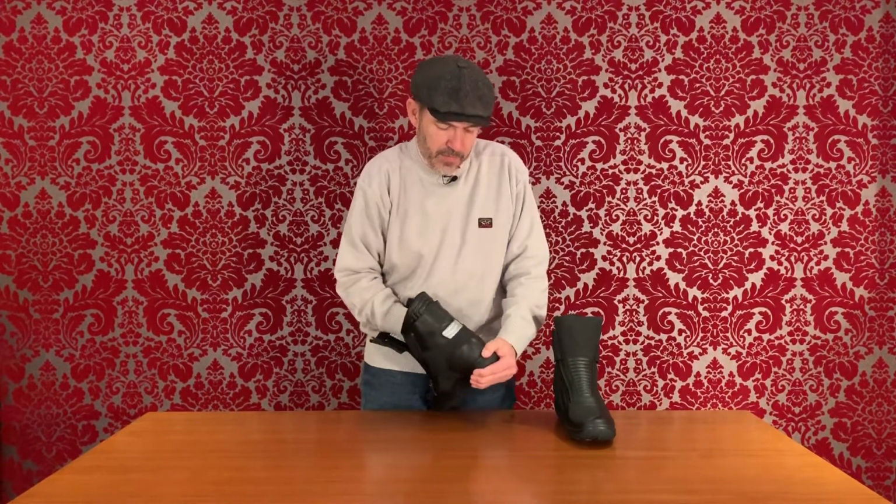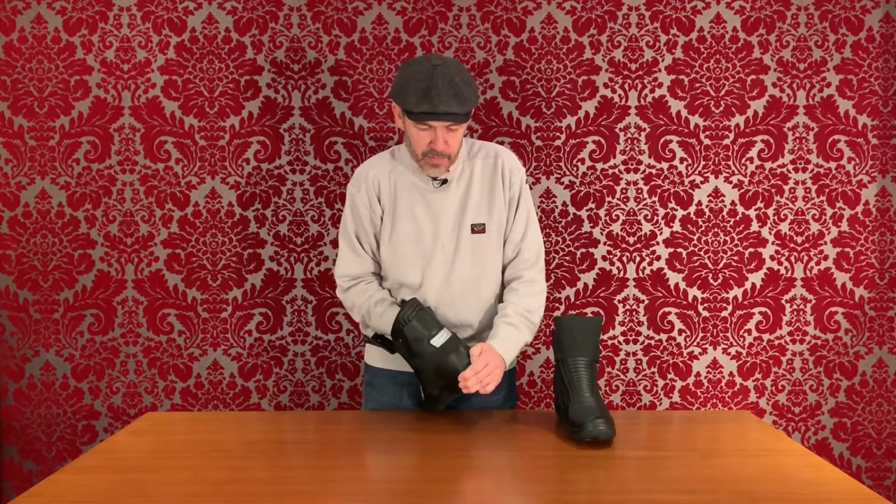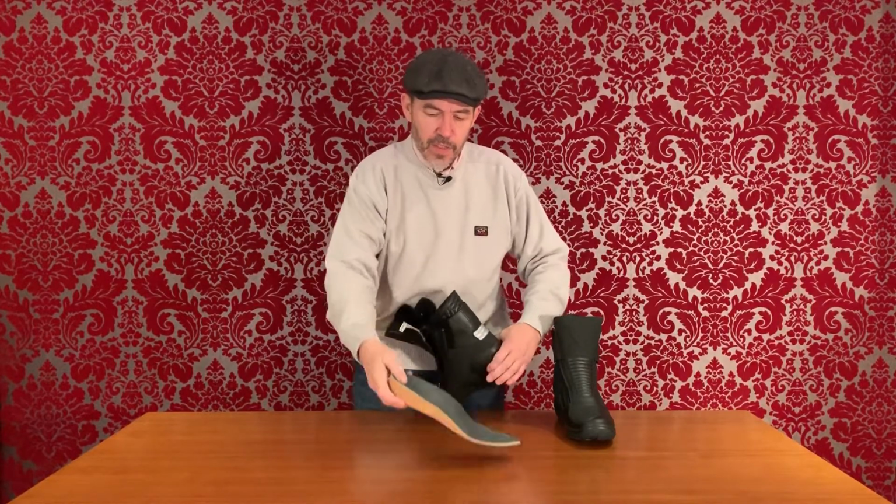In terms of the strength of the boot, the other thing that these boots have, and it's very difficult to pull this out. I'm going to have a go, but I may fail. So this is the, talk amongst yourselves a minute. Okay, so that's the heel lift.